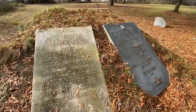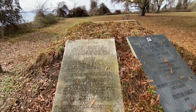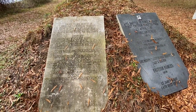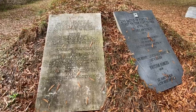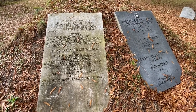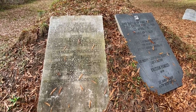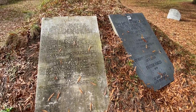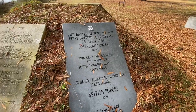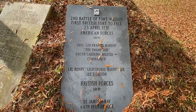And then they have these nice tablet things over here about the Swamp Fox. And I'll just let you read all that yourself. Keep it there long enough. And if you haven't been to Francis Marion's grave, I highly suggest it. It's really, really good. And I do have a video about that too, that you can watch if you're interested. You just got to go to my library.